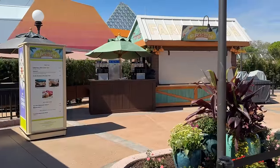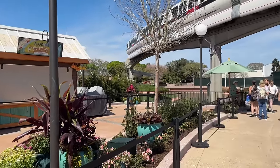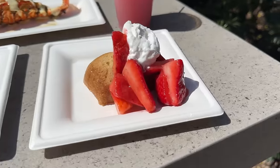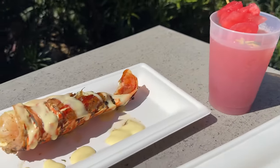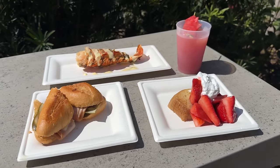Florida Fresh, weirdly, was supposed to open in this booth by the Imagination Pavilion, but actually opened in the Odyssey right next to Citrus Blossom. This booth has a grilled warm water lobster tail, which, though it wasn't one of the best things we had all day, was pretty amazing. If you like lobster, it's pretty cool that you can get it at the festival.